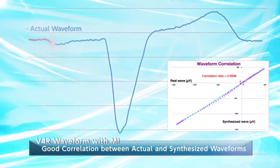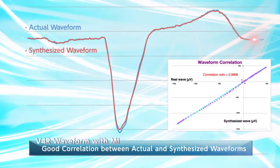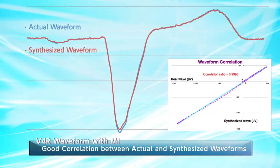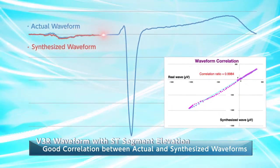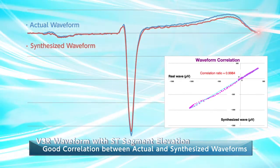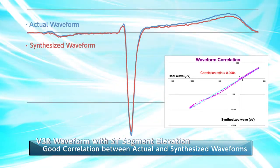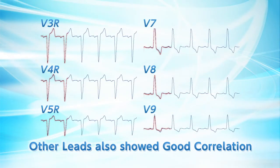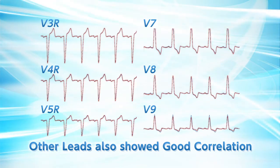Here is an actual V4R waveform with right ventricular infarction. There is almost no difference between the actual and the synthesized waveforms. This is an actual ECG waveform with observed ST segment elevation. If we overlay the synthesized waveform, we see that, while not a perfect match, the synthesized and actual waveforms are very similar. Other leads also showed good correlation.